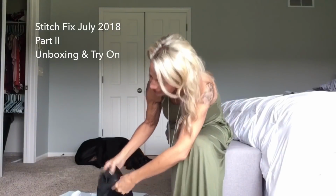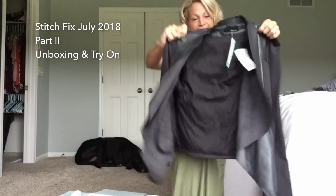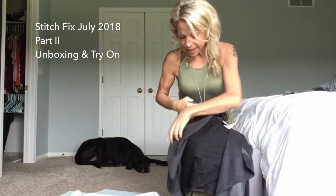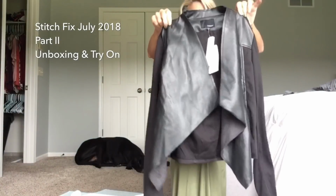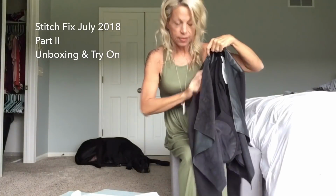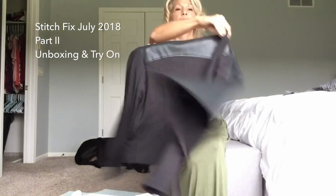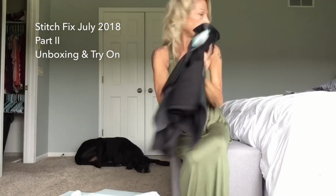Okay, this next item. Okay, this is the moto jacket that I have been looking for. I think you've seen I have a couple in other colors and styles, but this one is one of those that just sits open, and I'll have to see how these flaps are going to work because this is interesting. So yeah, I wanted this, I pinned this, I'm excited for this, but we will see how this works.